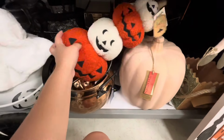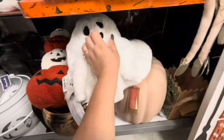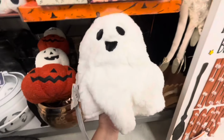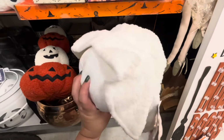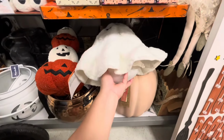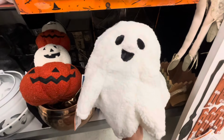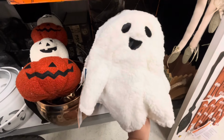And then they have this guy. Look at him. He's cute. He's 15. The ghosty. I love it. I love it so much. Oh, too adorable. Oh my God. No way. He lights up. Oh my God. He lights up from his face. He's so gorgeous. Oh man.